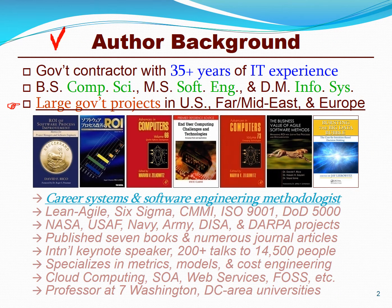Once again, I've been a U.S. government contractor for the better part of 3 decades. My background is in computer science. I'm a career systems and software engineering methodologist. My first project was NASA's space station, and of course I published the first textbooks on the ROI of CMMI and agile methods as well.